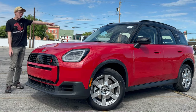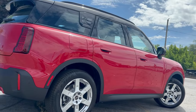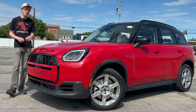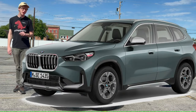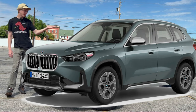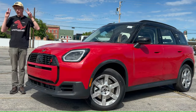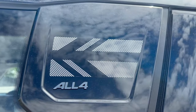I mean, it goes back quite a ways. Very long car, and that's because it's based on a BMW, obviously. It rides on the same platform as the brand new BMW X1, shares the BMW X1's 241 horsepower turbocharged 2-liter 4-cylinder engine, and the BMW X1's dual clutch transmission and BMW xDrive. But no, it's a Mini, it's ALL4. We know it's xDrive pretty much. But that is where the similarities end.